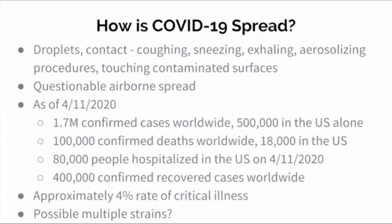Best evidence seems to suggest droplet, contact, and airborne spread of COVID-19. While the airborne route is still being investigated, some recent studies do show detectable virus counts in exhaled air without coughing or sneezing, which is a likely indicator that this virus is transmitted via the airborne route as well as droplet or contact. Droplet and contact have definitely been more definitively established, and there's still more ongoing research to confirm that airborne spread of COVID-19 is indeed happening.